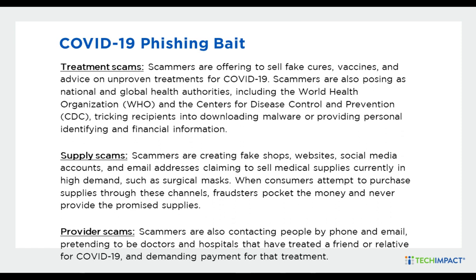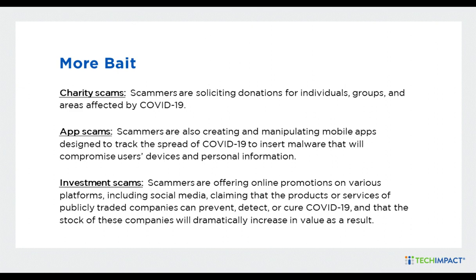Supplies, offering all of those kinds of face masks and the sanitizer gel and all that stuff. Provider scams, again, acting and posing as if they are doctors or medical professionals, is another category. A really big category that affects us as nonprofits is the charity scam. Donate now to help victims of the coronavirus, that type of thing. All that is really a big scam, and I'm hoping they're not trying to use legitimate nonprofits for that scam.